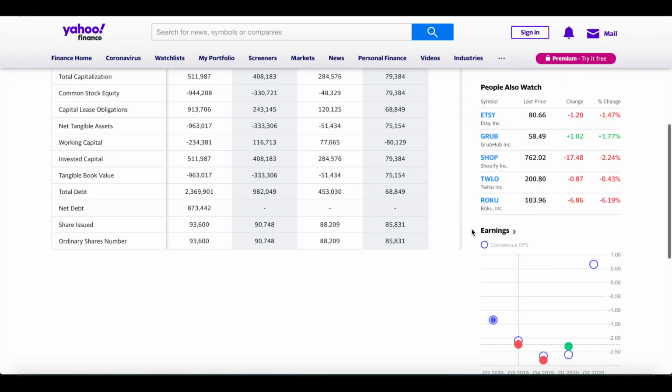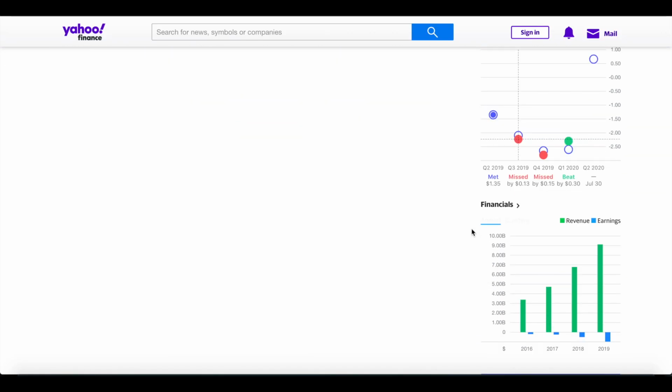So moving on to Wayfair's fundamentals, which is definitely important if you're planning to invest for the future. However, as a swing trader, I'm more focusing on the technicals at the moment, but that doesn't mean you shouldn't be familiar with the company's fundamentals.